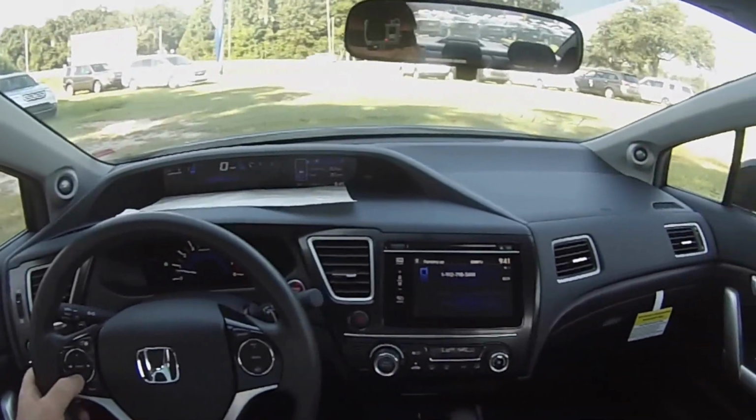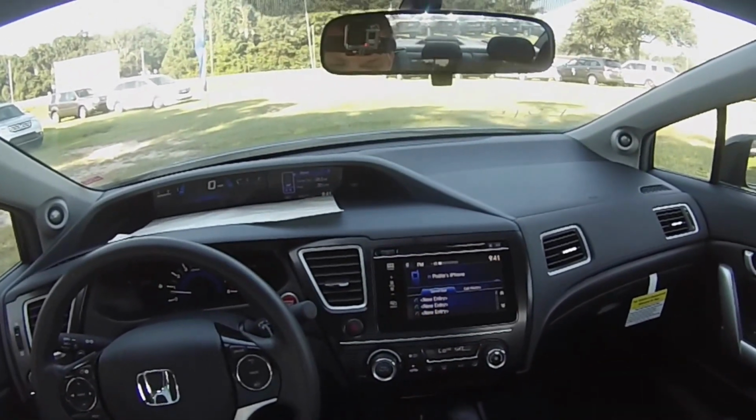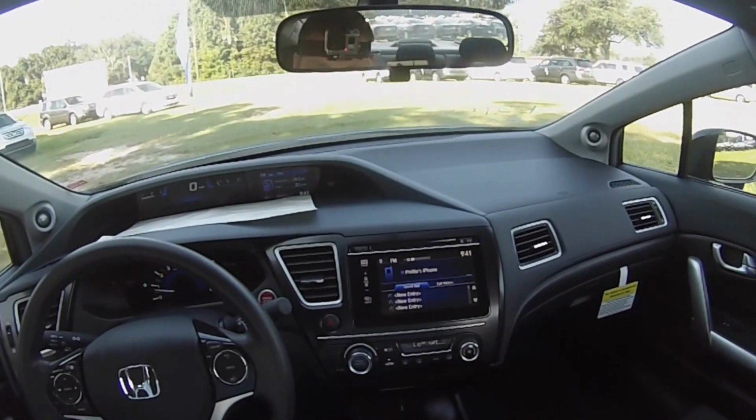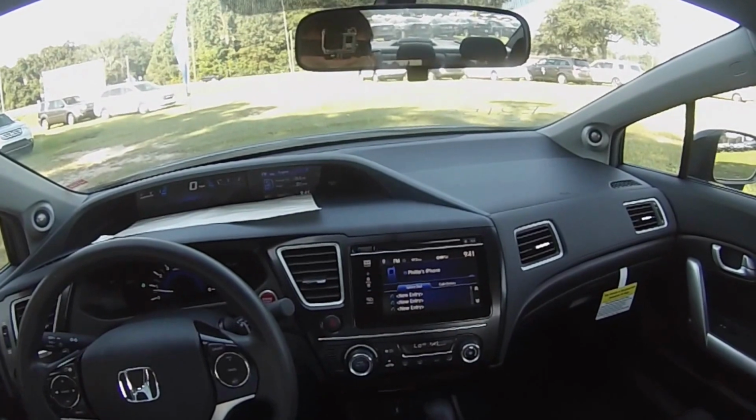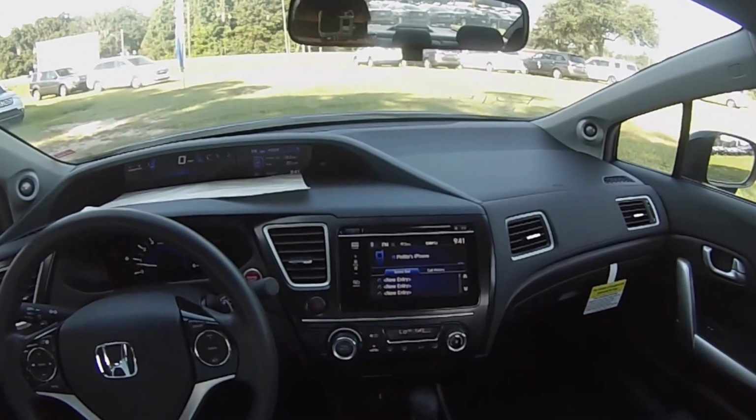Okay, I'm going to turn the radio back down. Now, a couple nice things about the EX model: the EX model is the first trim level on the Civic to come with Honda's next-gen touchscreen. This touchscreen is phenomenal. Everything that I want to do, I can do right from here.